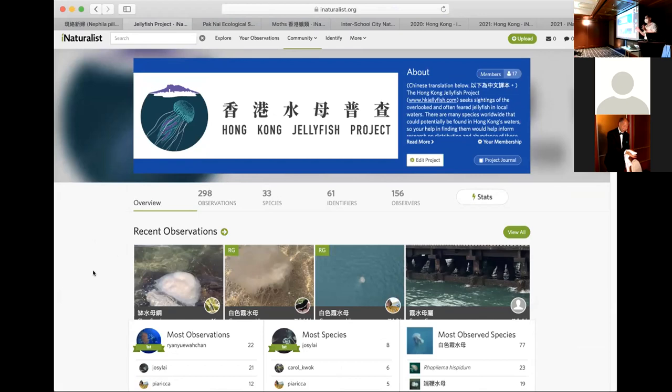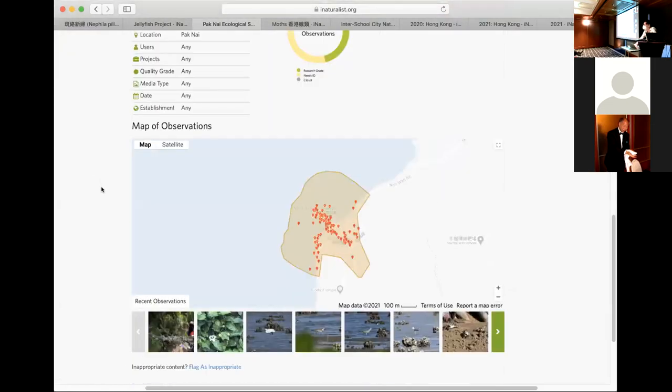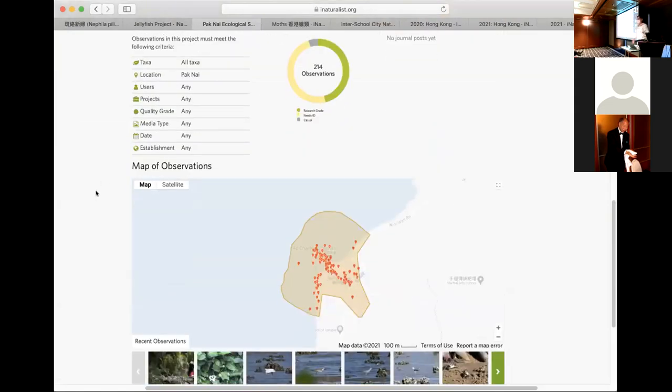So there may be something lower than 33 species. Of course, a lot of these, I think, have been taken in Ocean Park in the tanks or whatever it is, I don't know. But also closer to home, this is the Pak Nai project, which obviously the Nature Conservancy are very interested in for their oyster reclamation project. So Pak Nai shows you all of the observations that have ever been collected. Even if you've taken a picture here and you didn't know about this project, it would still be collected, okay?